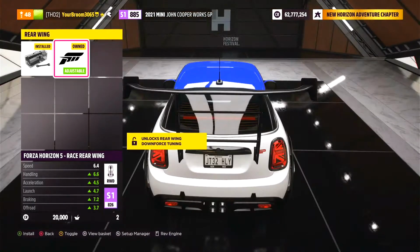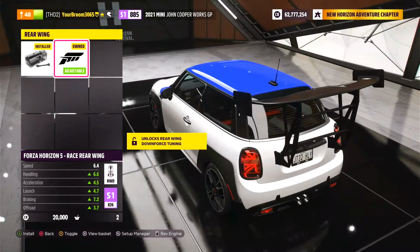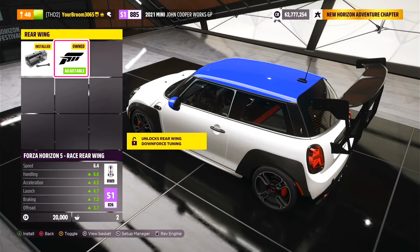I still don't get why this is on the back of a Mini, but you know, it looks like an IKEA table. I mean, look at that. Tell me it does not look like an IKEA table. Anyway, I'm going to go and set this thing up for drifting, and we're going to go and see if it can actually drift. If it does, again, I shall be amazed.